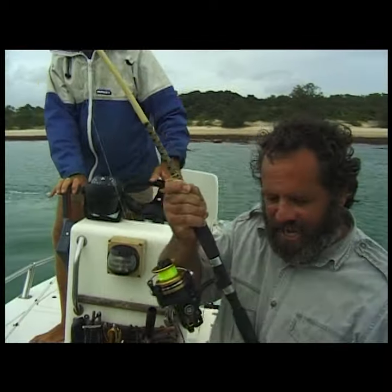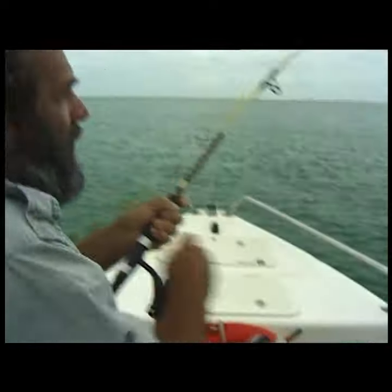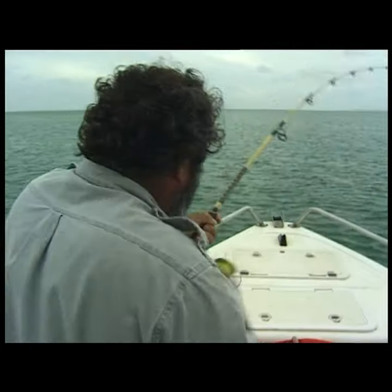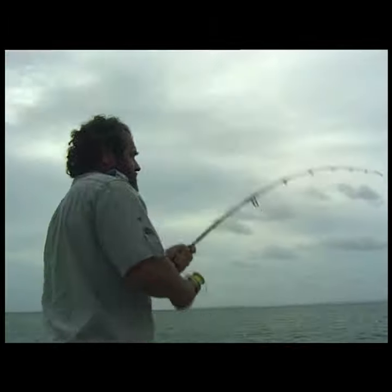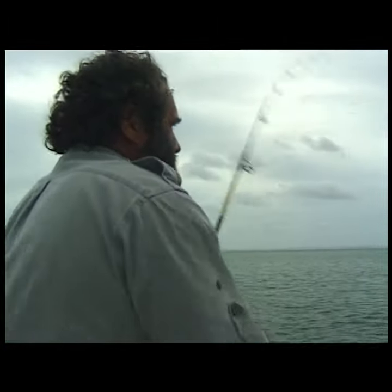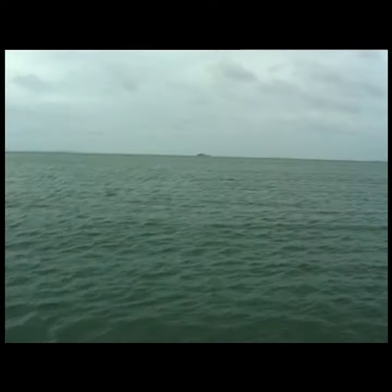Hear that line sing? Keep the strain on him, mate. Love him, mate. Now, somehow I think that the ray went under him. He went under the ray again. And that's what happened. The ray took off with him. Yes! Lean down! There he is, look, on the surface there. Yoo-hoo!